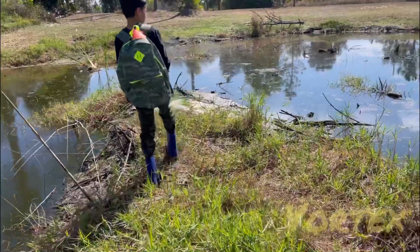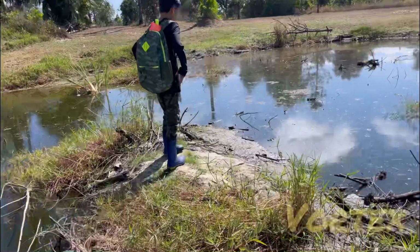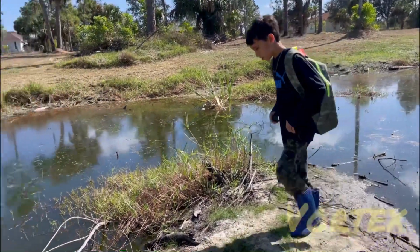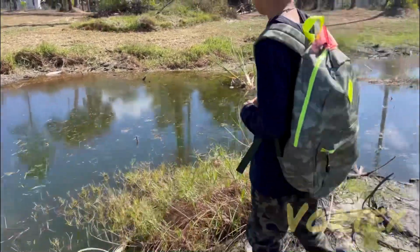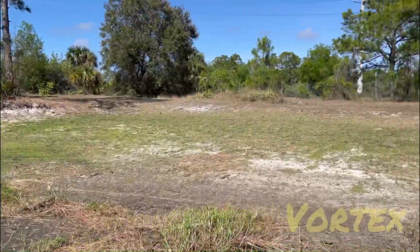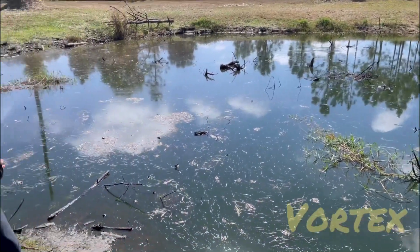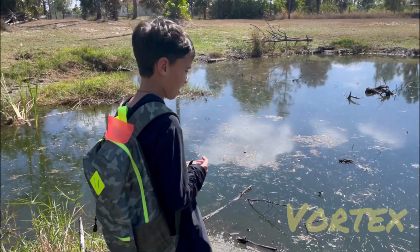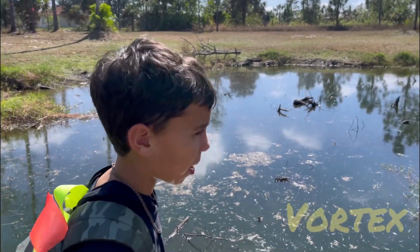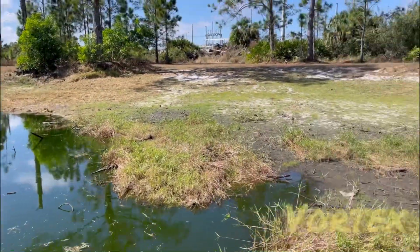Okay, we're on the island. That bird disappeared. So we can get a better view of things from here. I'm not seeing much. I'm gonna see if we can see the alligator. There's a tricolored heron. Not seeing the alligator right now. It's probably somewhere under the water. All right, let's head over here and see if we can find any.